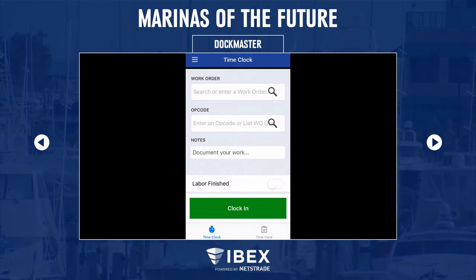Located on the bottom right of the time clock screen is the time card icon, used to switch to the time card view. The time card view is a second form accessible from the time clock, whether clocked in or not. This form displays all time entries for the selected day, including the opcode which is currently clocked in. To view time entries from the current day or previous days, tap the time card icon.